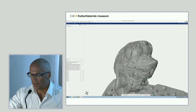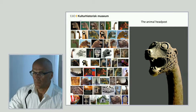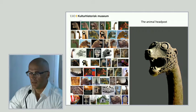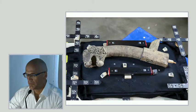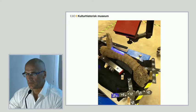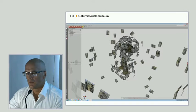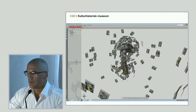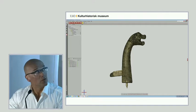But I haven't mapped the picture over here. There you have the head post again. This is one of our icons in Norway. And I have it down in my lab with the same scale bars, and also scanning. And you have a picture around the object, and you have it when it's finished.